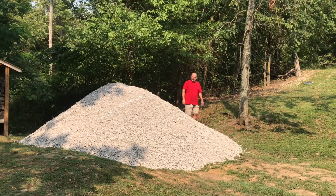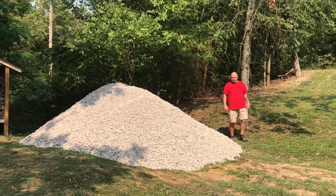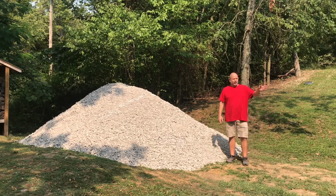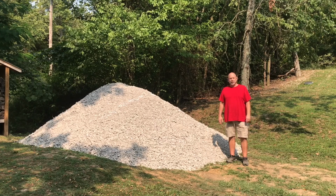That's a pretty good load of gravel. It ought to be enough to get me started. I should have enough to get the ruts filled in and all the low spots I have. We'll just see how far we can make it up the driveway with what we have.